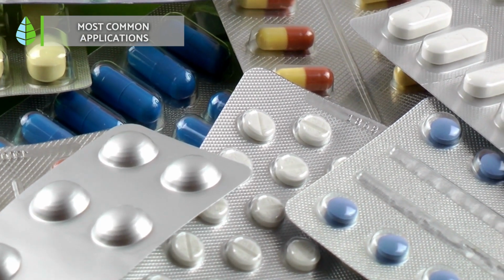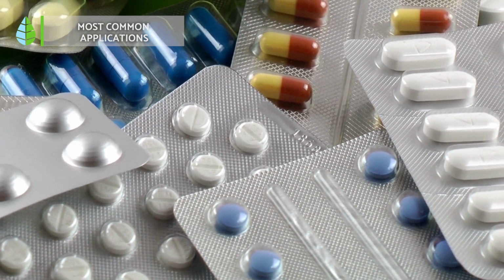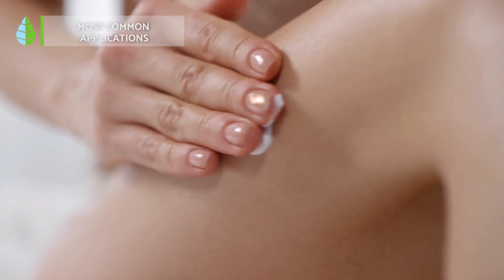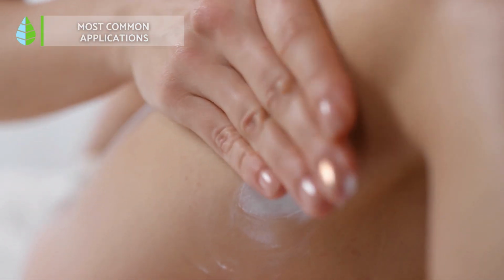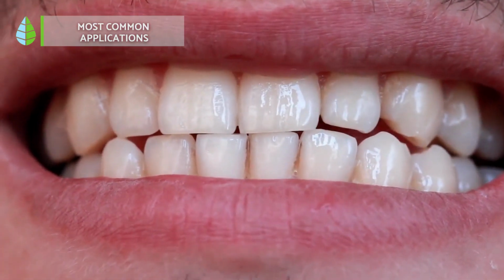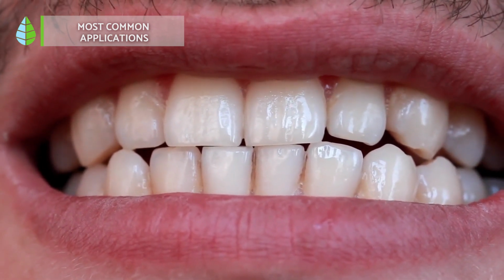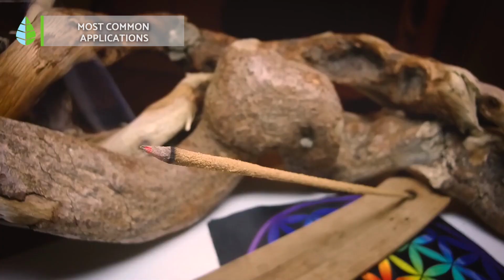Most common applications. For medicinal purposes, the incense plant is available in capsules, tablets, liquids, and can also be applied externally through balms, plasters, liniments, and inhalation. On a culinary note, the incense plant can even be found in chewing gum format. Chewing its resin can be advantageous for toothaches, gum strengthening, breath freshening, and addressing gastrointestinal issues.